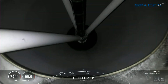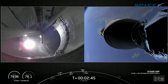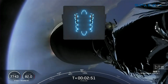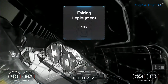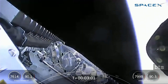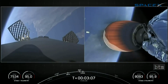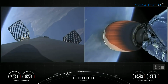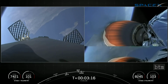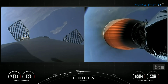MECO. Stage separation confirmed. MVAC startup. So we did have successful main engine cutoff. Confirmed. Stage separation, second engine start of the Merlin vacuum engine, and you just saw on screen that the fairing halves have been deployed from the top of our second stage. We've been flying reflown fairing halves since 2019, and today's fairings are flight proven, and we're going to be attempting to recover them when they return to Earth as well.